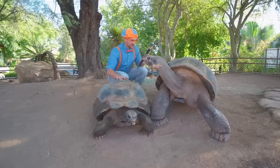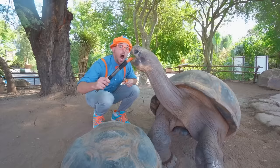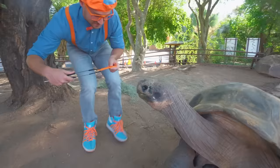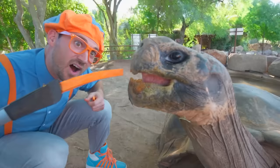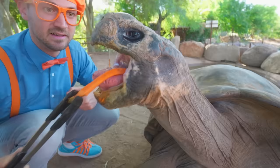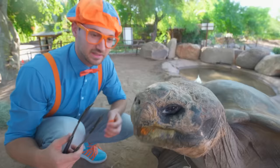Oh, would you like some more? Whoa! Oh! Good job! Oh, you dropped it! Hey, come a little closer! Okay, here you go. Alright. Open wide, here comes the carrot! Whoa! There you go. Is that yummy? Hey! Tortoises like carrots, just like how I do. And carrots are nice and healthy. There you go. Whoa, you have a big mouth.